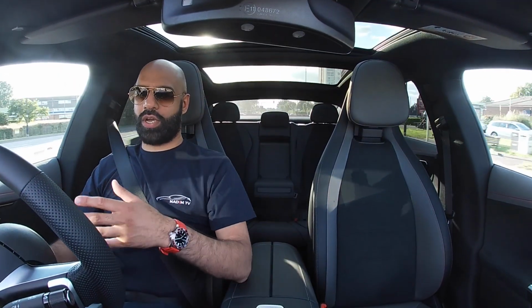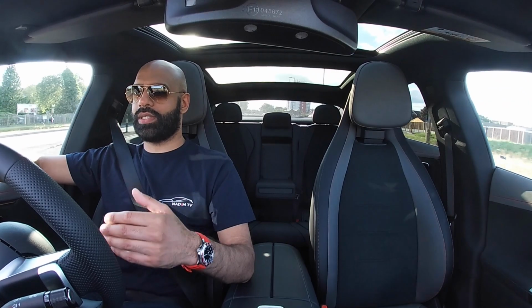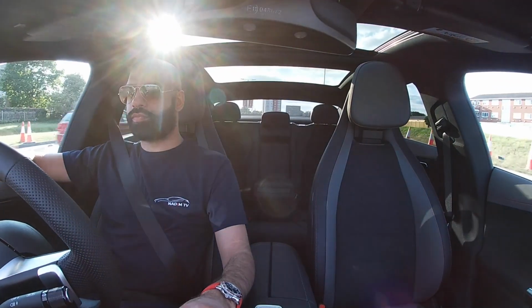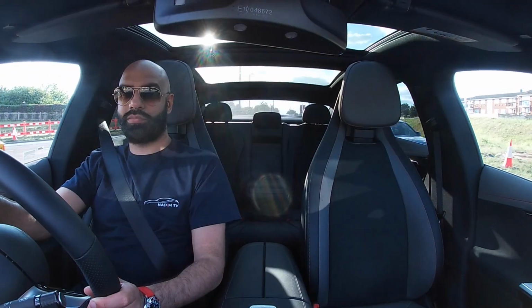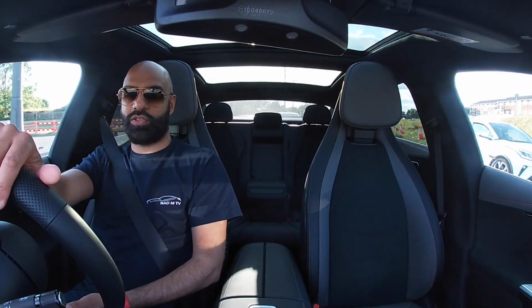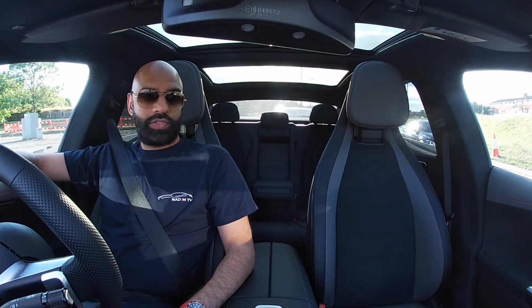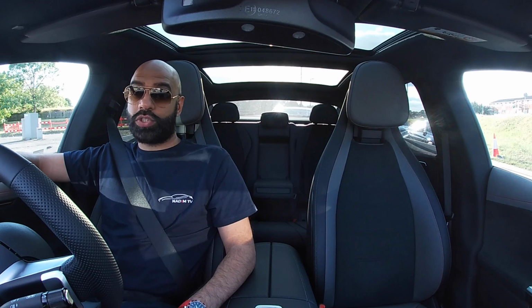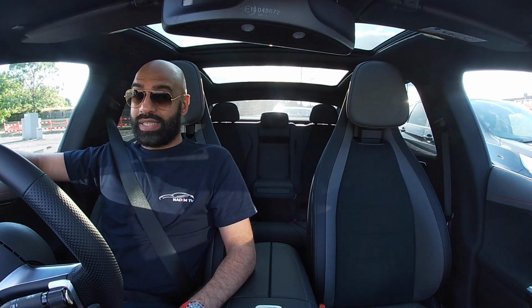The way the battery is on this car, I turn on the aircon and I don't lose much, like I do in some cars. I've been very vocal about this. Let's do it now, I'm going to put the aircon on. I lost 2 miles. That's not bad at all. I've turned it off, it's 2 miles I've lost, which is brilliant. And it's 21 degrees outside today, so it's decent.